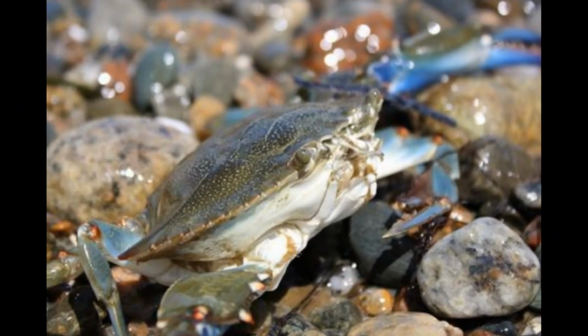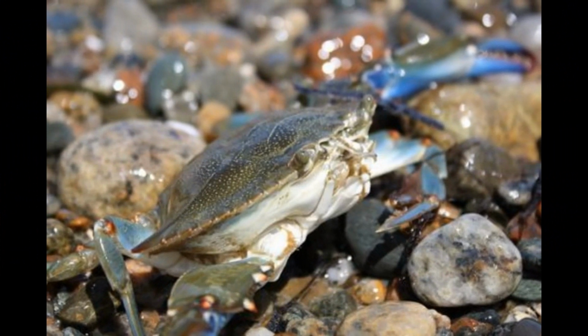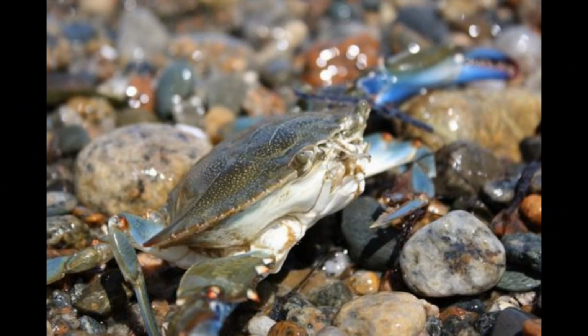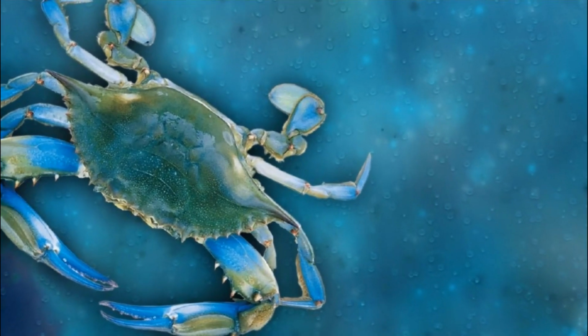The lifespan of a female blue crab may be influenced by its reproductive history. Females that successfully reproduce and release multiple batches of eggs contribute to the overall population, but the energy expended in the reproductive process may affect their own lifespan.